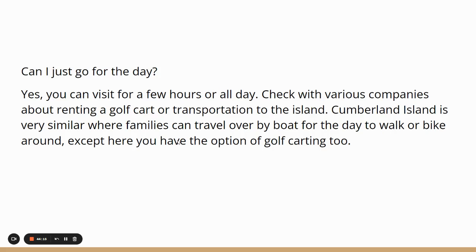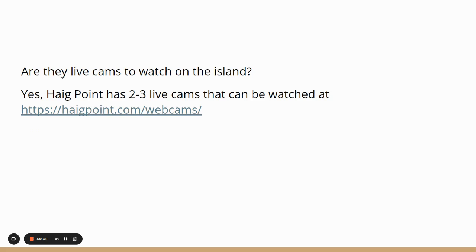Can I go just for the day? Yes, you can. You can go for a few hours or all day long. So just check with the various companies about renting a golf cart, or maybe you want a bike on the island. It's similar to Cumberland Island, where you can go over by boat and you can walk around or bike. You just have the added option of having a golf cart.